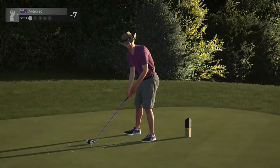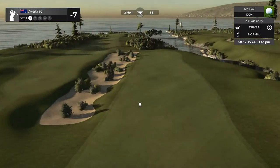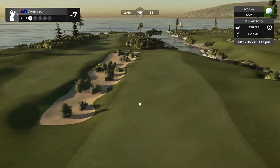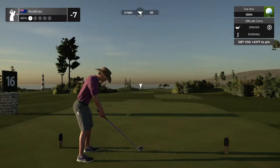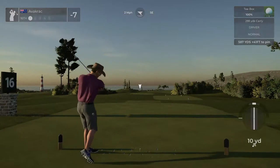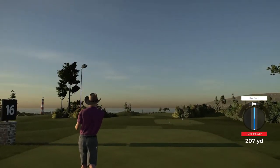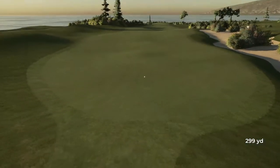All right, hole 16. Let's go. Another par 5. Okay. Yep. 587 yards, 41 feet down. Oh, probably could go for it. Never stopped me in the past, has it? I want to see if I can get there with a little... Oh, yeah, we got there.